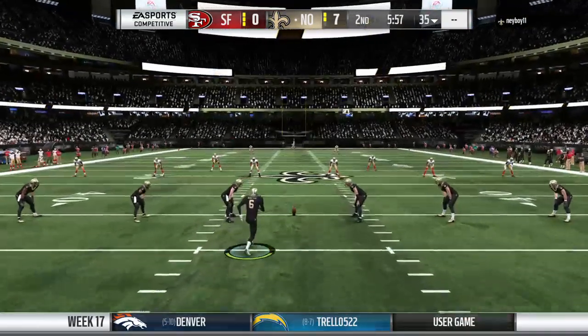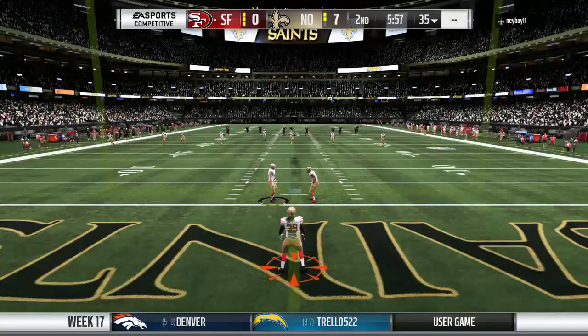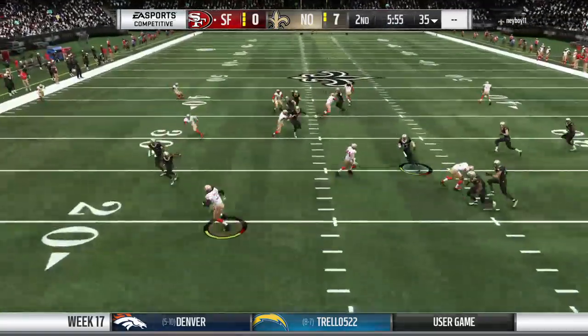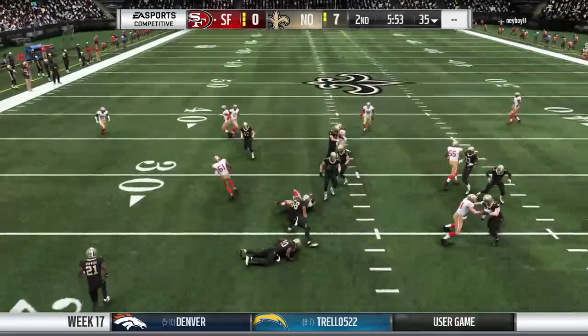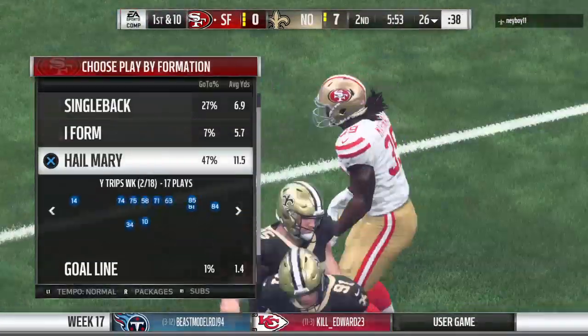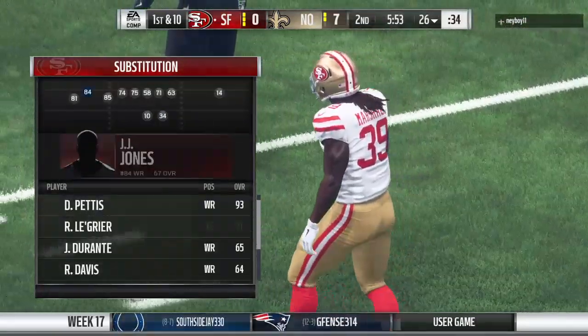Morstead, the punter, out to kick it off. That'll be taken in the end zone. And Hill running right through it. And he'll take it up past the 25 to the 26-yard line. And San Francisco gets set to go here.